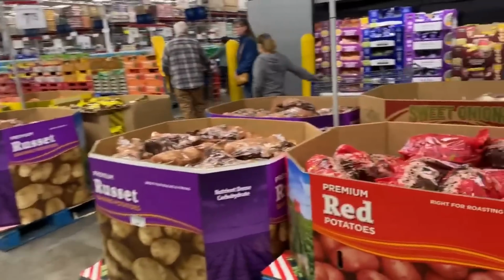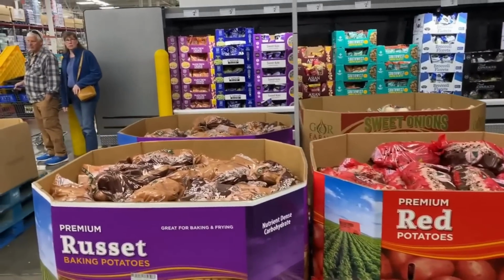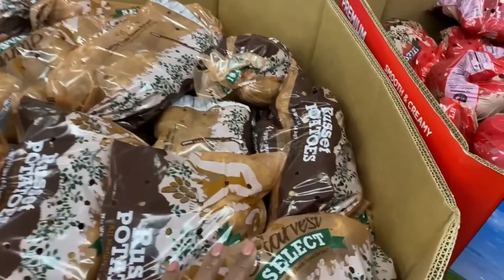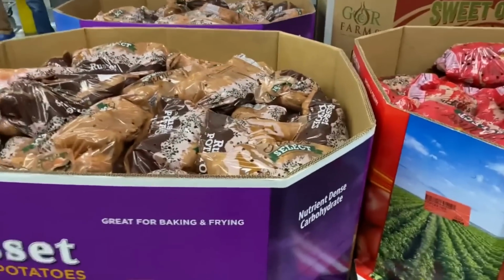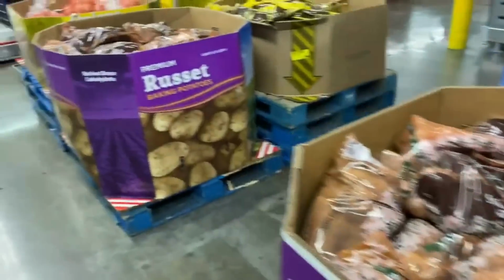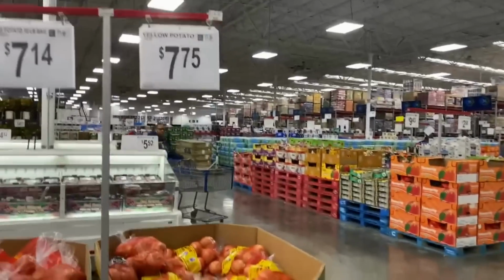These red potatoes here, 10-pound bag is $7.38. And right next to it are the sweet onions, 6 pounds for $4.98. Where are the onions? These are not onions, these are potatoes. Okay, the onions are over there. And the potatoes are right here. So these are the russet potatoes. These are the red potatoes. Yellow potatoes, guys, they're 10 pounds for $7.78 right here.